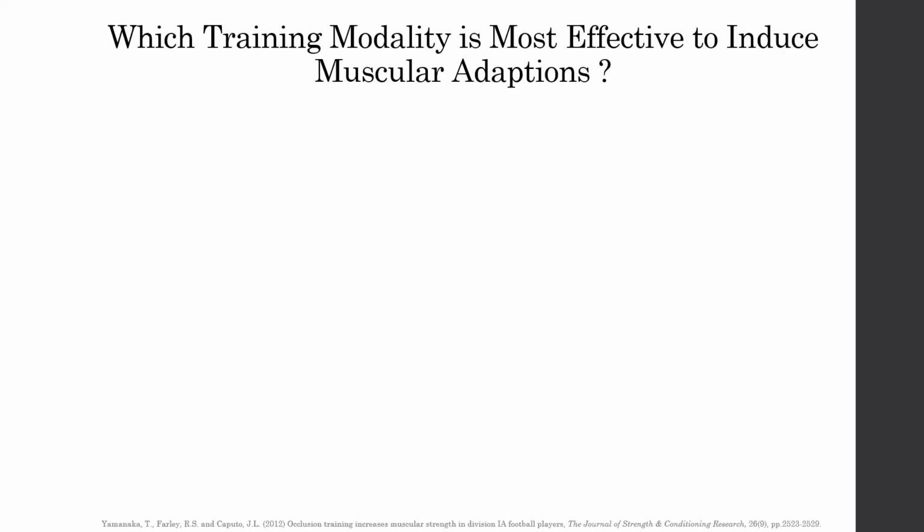So, which training modality reigns superior for improving skeletal muscle hypertrophy and strength? Might be a bit straightforward, but it is heavy resistance training, which is the training modality that provides the most effective stimulus to elicit muscular adaptations within healthy adults.